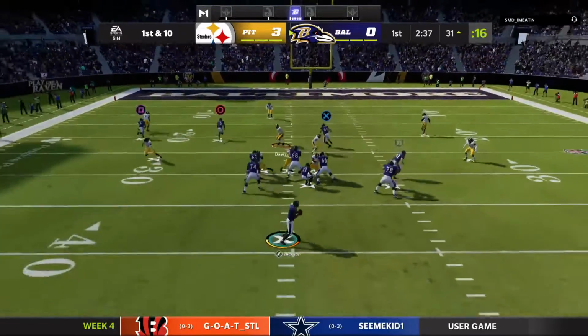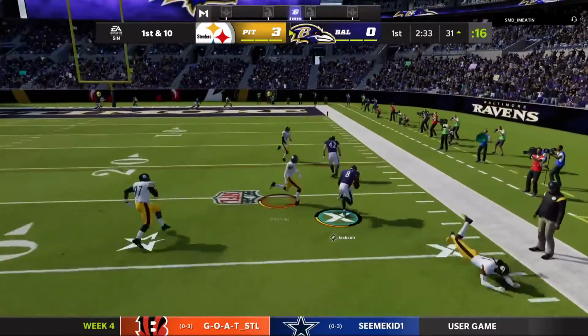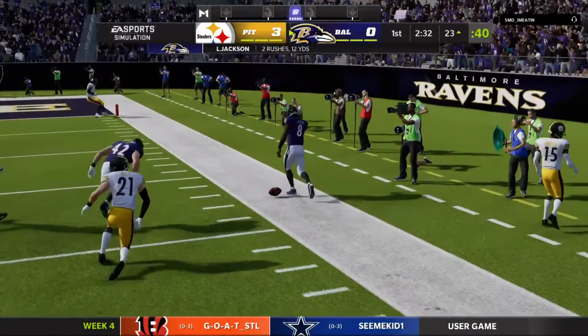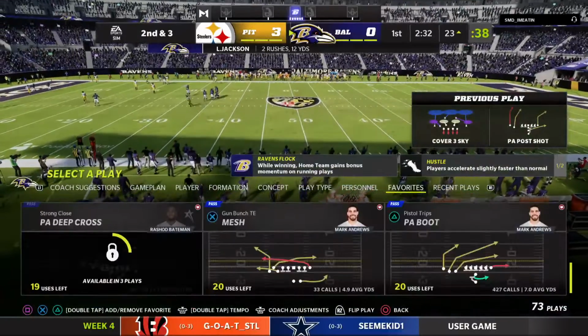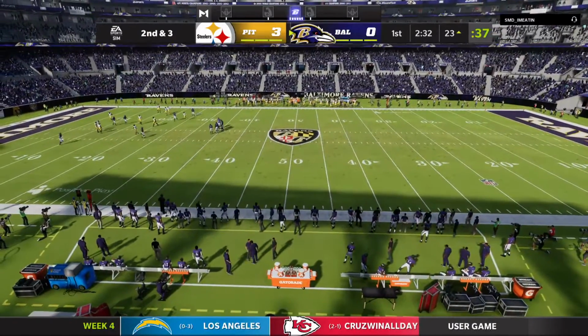Off the play fake. Here's Jackson. Flush to his right. And he'll be out of bounds just inside the 25-yard line. Nice work to get 7 out of that, and it's second down.